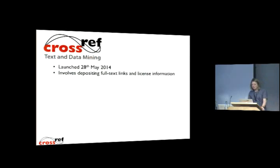To move on to text and data mining, this is CrossRef's newest service. We talked about it at the annual meeting last year, whenever we were just sort of migrating the names from Prospect. But we launched the service at the end of May, and from the publisher side, it involves depositing full text links and license information with CrossRef. I'll explain a bit more about that.